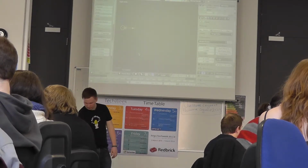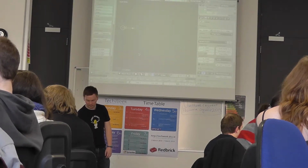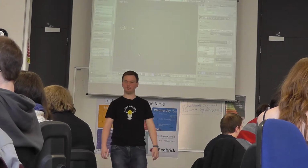Okay, so in top view with 7, it should look something like that, and then in right view by pressing 3, you should get something like that. Yeah, Control Z should undo. Yep.